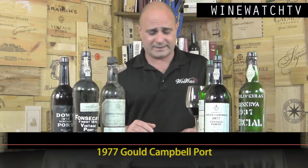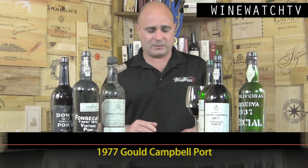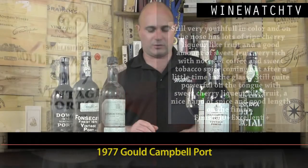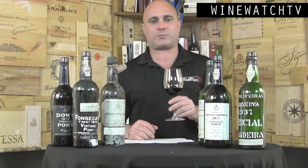The 77 Gould Campbell was the second highest rated wine on the table. This wine didn't get a vote for first or second place, maybe because it was the youngest wine in the bunch. Still very youthful in color, lots of ripe red cherry liqueur-like fruit, good amount of that sweet tobacco spice, coffee on the nose, and with a little time in the glass, it seemed to open up. But still, even though it was powerful in the fruit department, it didn't seem to have the complexity of the other wines, but still very, very fresh and youthful here for a 77. Excellent juice. That's what we had to drink at our vintage port tasting.